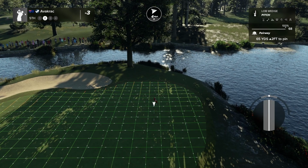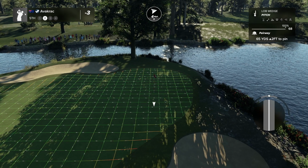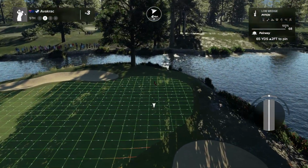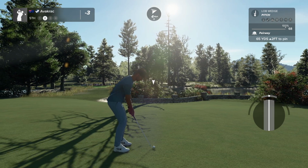Okay, 65 yards, 2 feet up. Let's lob wedge pitch. All right, let's take some out of that. I am going to absolutely stuff this shot because I hate these ones. Let's put it there. It's got a slope on the back side of the hole too. Put some backspin on it just in case.